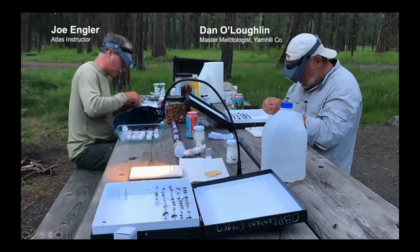And these volunteers, because of this education, are really doing high-level tasks. So here's an example with an instructor and a volunteer who took it upon themselves to characterize the bee fauna of our cactus plants.